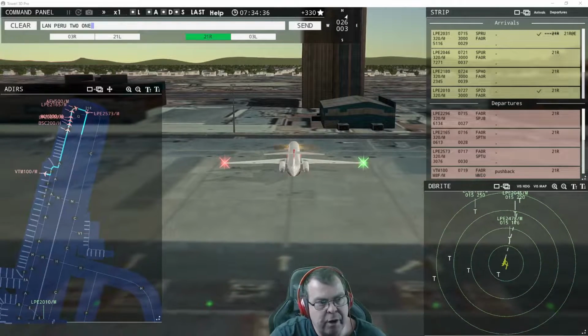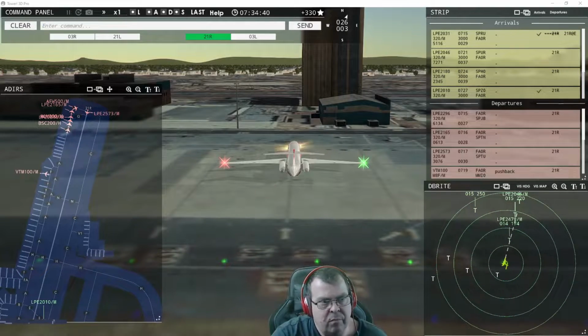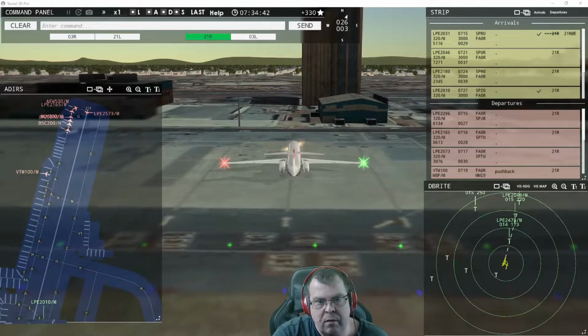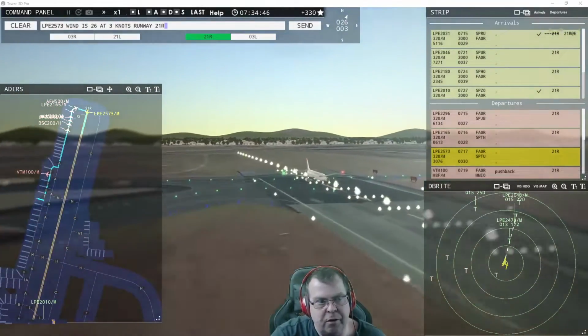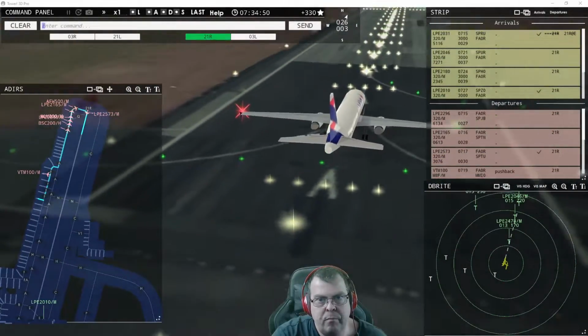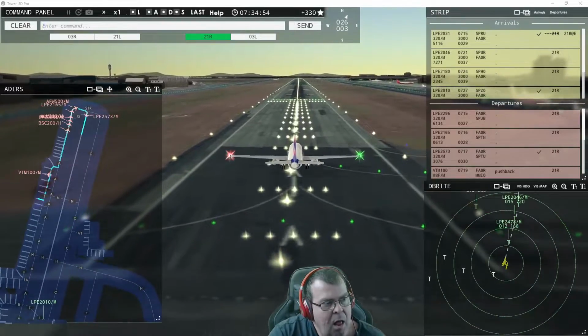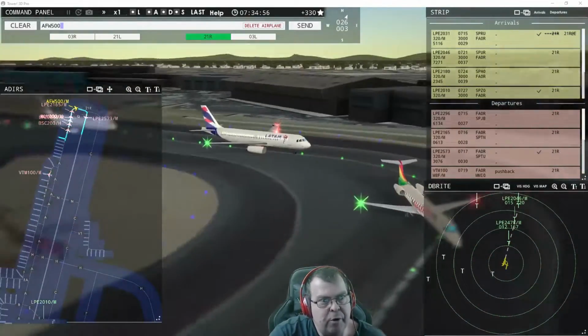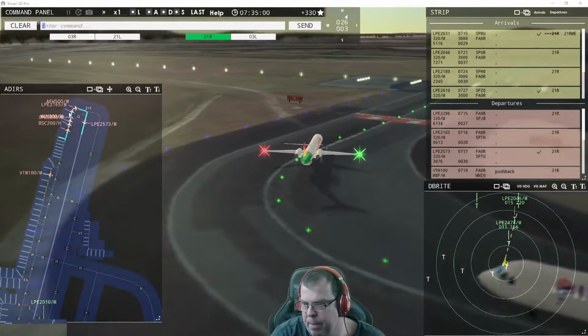Land Peru 2180, enter final runway 21 right. Enter final runway 21 right, Land Peru 2180. Land Peru 2573, wind is 26 at 3 knots, runway 21 right, cleared for takeoff. Runway 21 right cleared for takeoff, Land Peru 2573. Black Star 500, runway 21 right, line up and wait. Runway 21 right, line up and wait, Black Star 500.